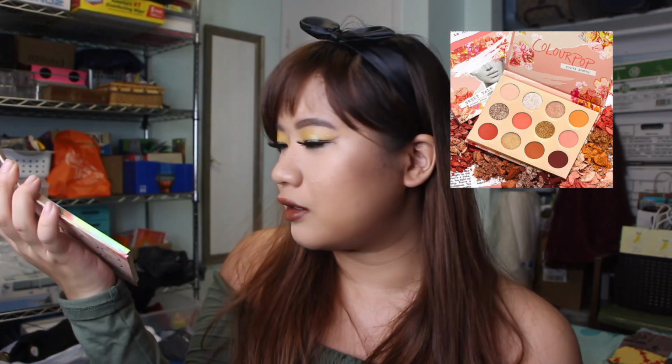So my next palette is the Sweet Talk palette. I never understood the hype around this. Honestly, when Colourpop releases palettes, they kind of just fly over my head because there's just so many, especially when the color scheme is so warm and neutral, and I'm not gonna say boring, but a little bit boring, and clearly this has been done before.